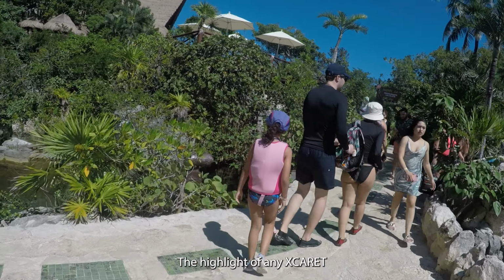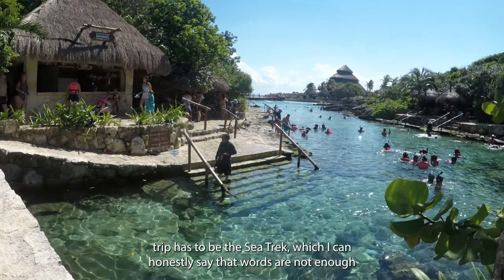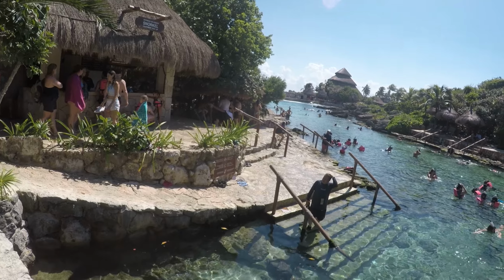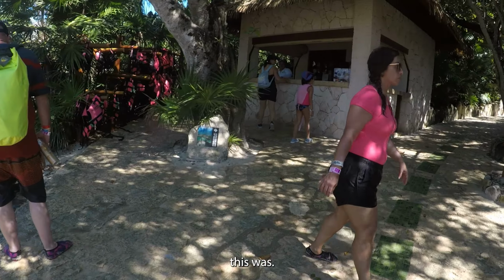The highlight of any Xcaret trip has to be the SeaTrek, which I can honestly say that words are not enough to describe how much fun we had and how much of an experience this was.